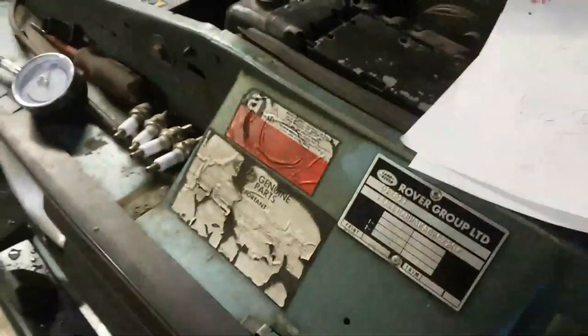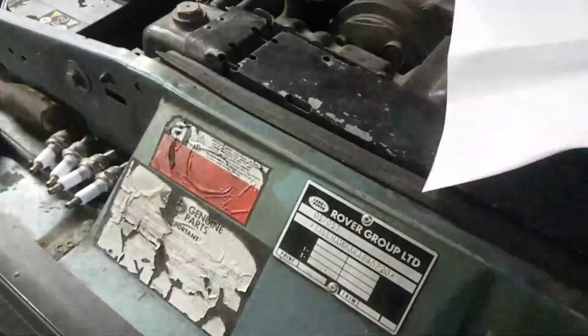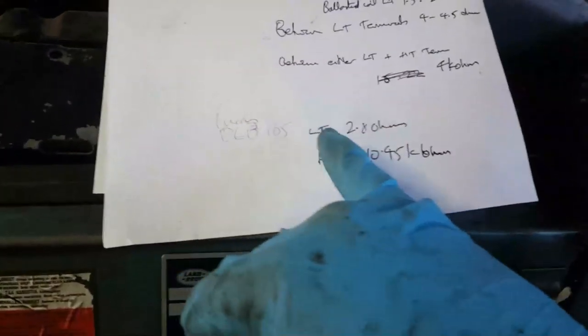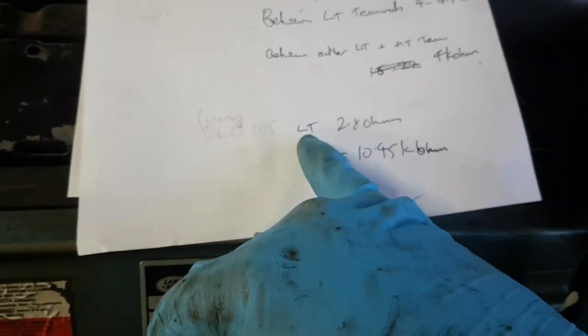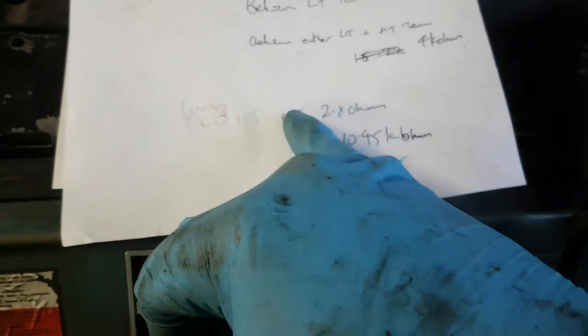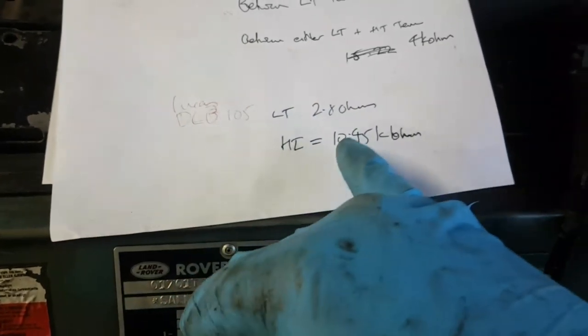So what we're doing now is just measuring the resistance of the coil, just to make sure. I'm pretty sure the coil's okay. But what you do is, if you look up the specific values for your coil, I've got them here. I'll fold that in half so I can see it. So basically, we have got a Lucas Sports DLB105, quite a common 12-volt coil. Look at the spec on that. It says low tension across the terminals, 2.8 ohms. And from either of the low tension terminals to the high tension terminal, should be 10.45 kilo-ohms.